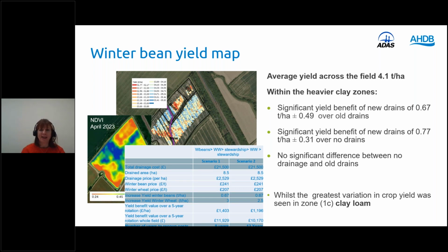So based on these initial differences in yield from this first year, and based on what Dave's expecting for winter wheat, we can start to make some very rough calculations of how long it will take to pay back for this drainage system. So overall, Dave's estimated that the price of the drainage is around $2,500 per hectare.